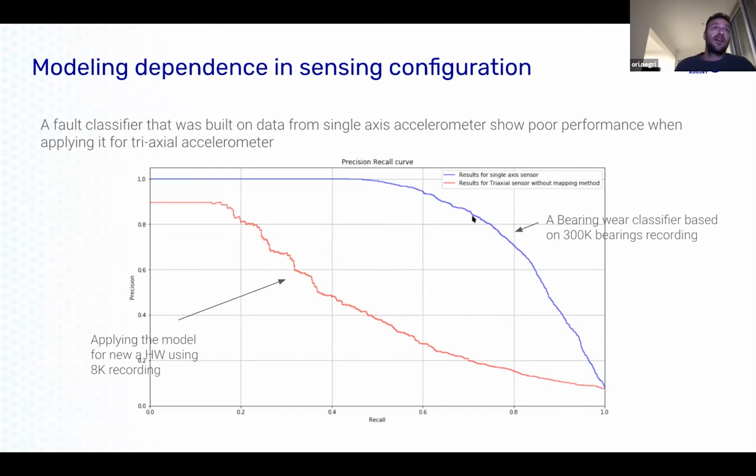And here you can see the result, the precision recall curve of a model that was trained using the single axis sensor on 300K bearing recordings. And when you apply data from the new sensor to this classifier, the result degrades drastically.